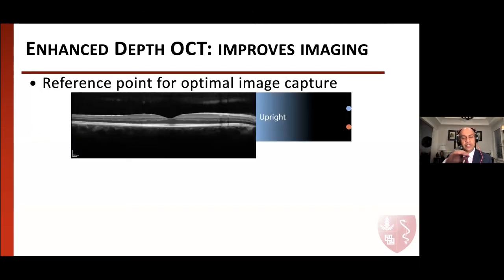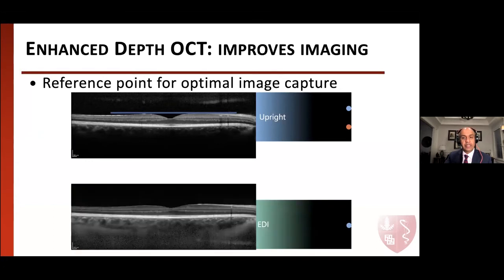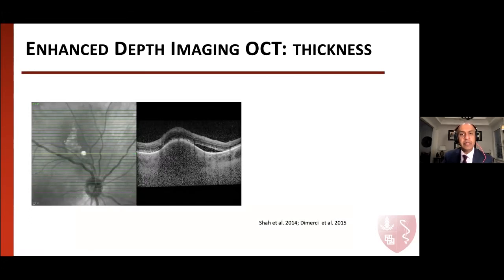So essentially, when we do an OCT, we have a reference point that the computer selects to focus, which is at the retinal surface. If we then push that reference point a little bit further, that's called EDI, or enhanced depth imaging. So now the reference point is at the level of the RPE, and you can see in the same patient 2 images where the choroid is not as well identified, and now with EDI, we can see amazing details of the choroid.